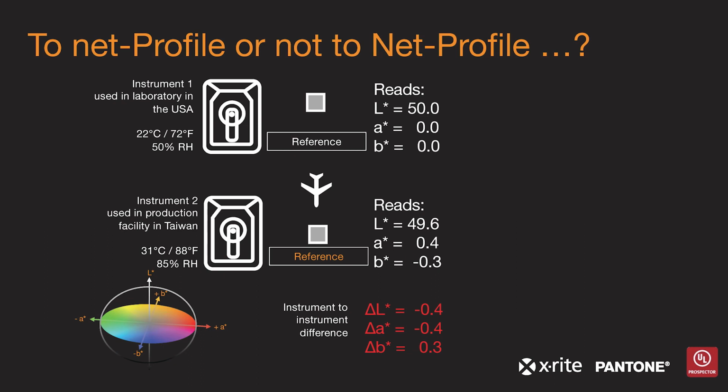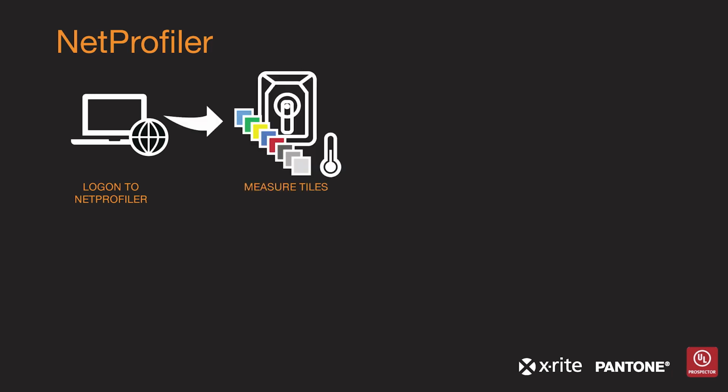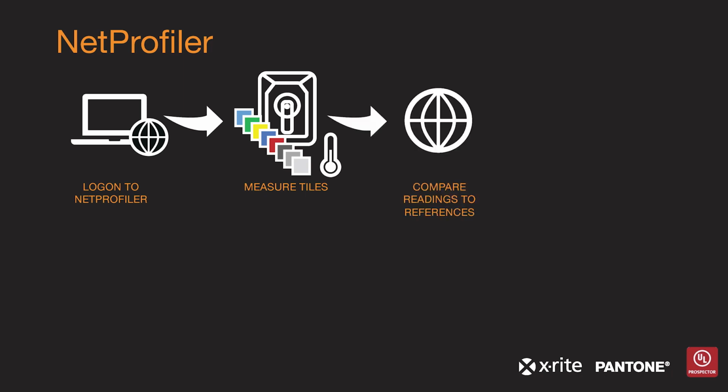Now, if we net profile our instruments, and I'm explaining how that works, we log on to the Net Profiler server. That's why it's called Net Profiler. It's a server. We get a set of ceramic tiles, and those tiles are also the tiles which manufacturing uses, or our service teams use, if they recertify and calibrate instruments. We measure those tiles. I put a little temperature gauge here because these are temperature dependent, so we need to input the temperature here as well.